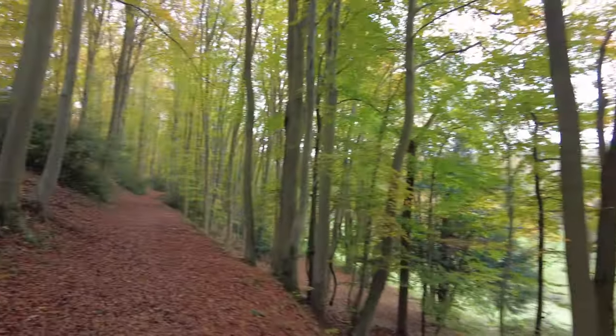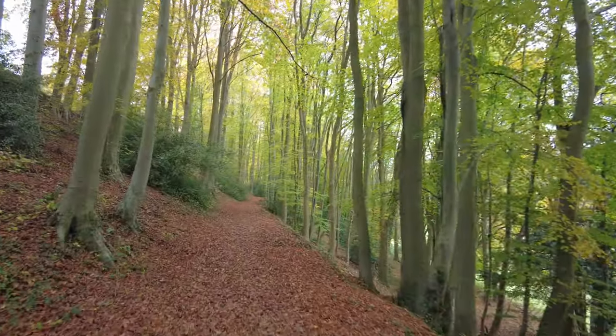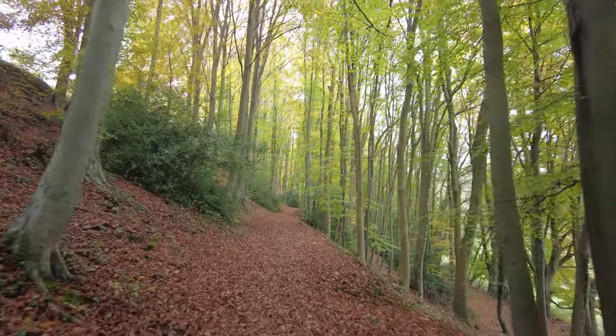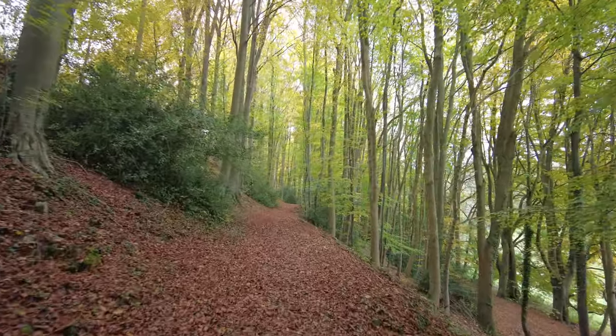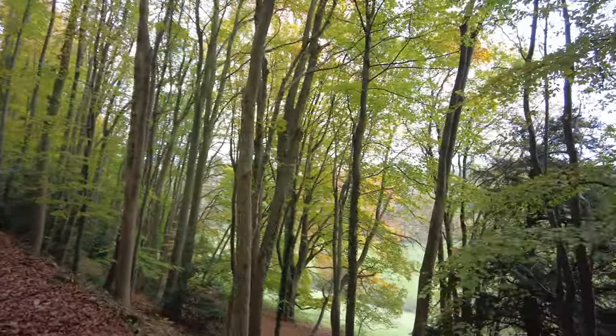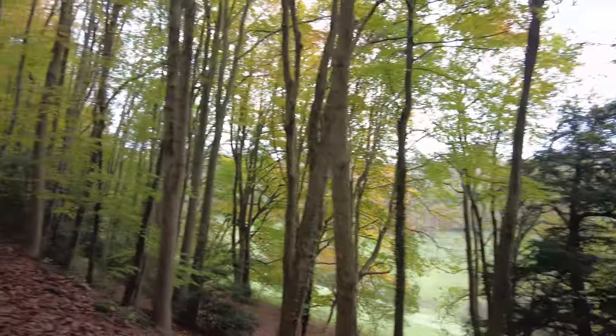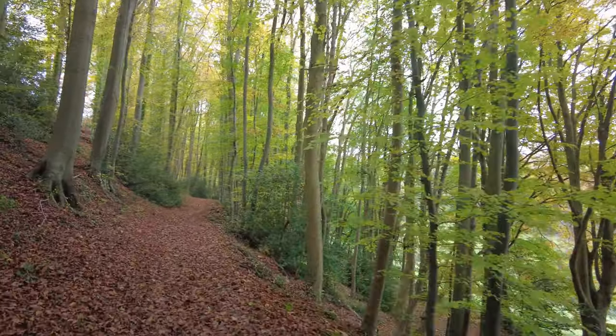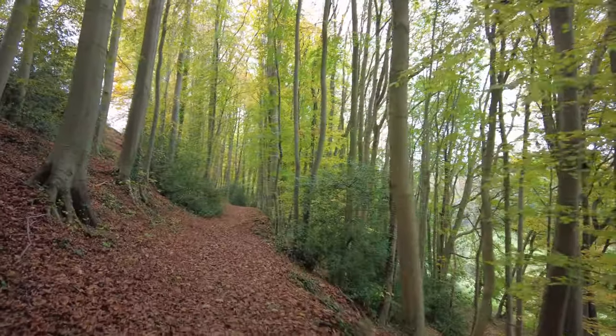I did actually film this back in the spring when it was equally beautiful with the wild garlic, but now it's the middle of autumn and it looks very different, but absolutely gorgeous. One of my favourite places to come to. My favourite place for locals.